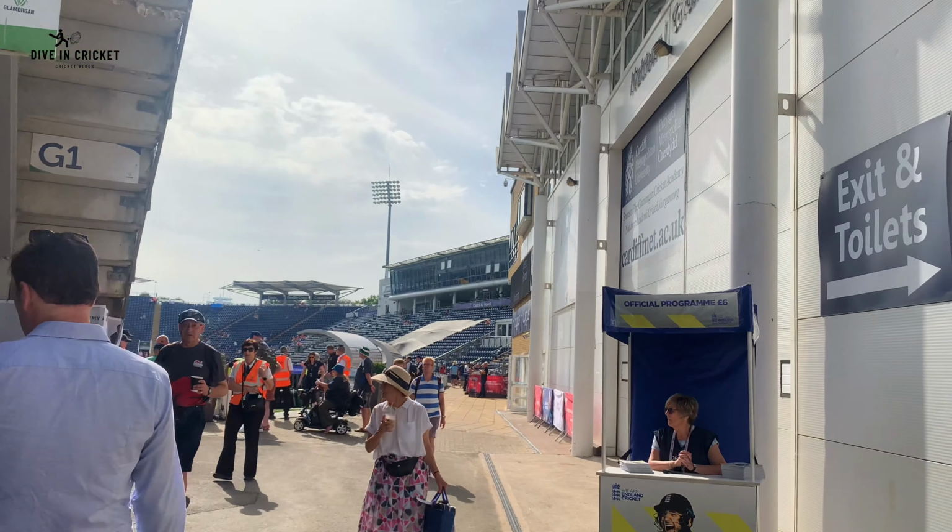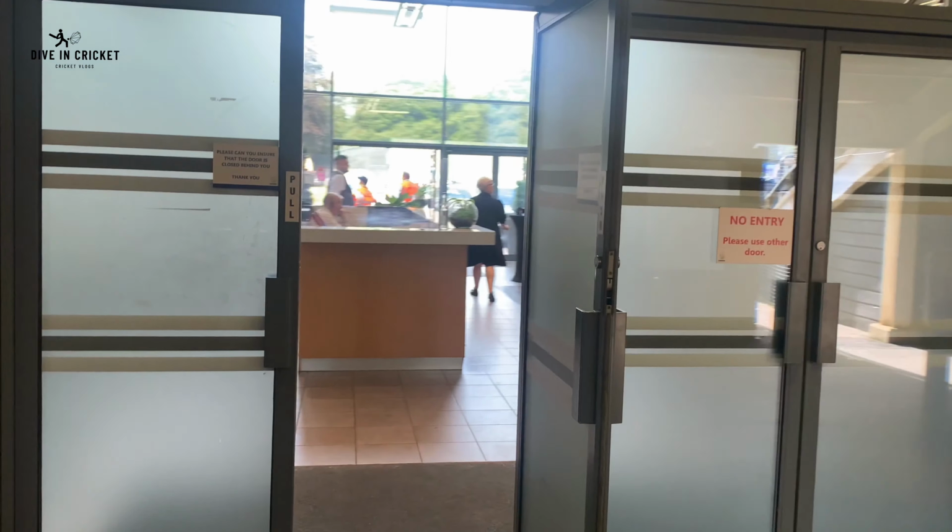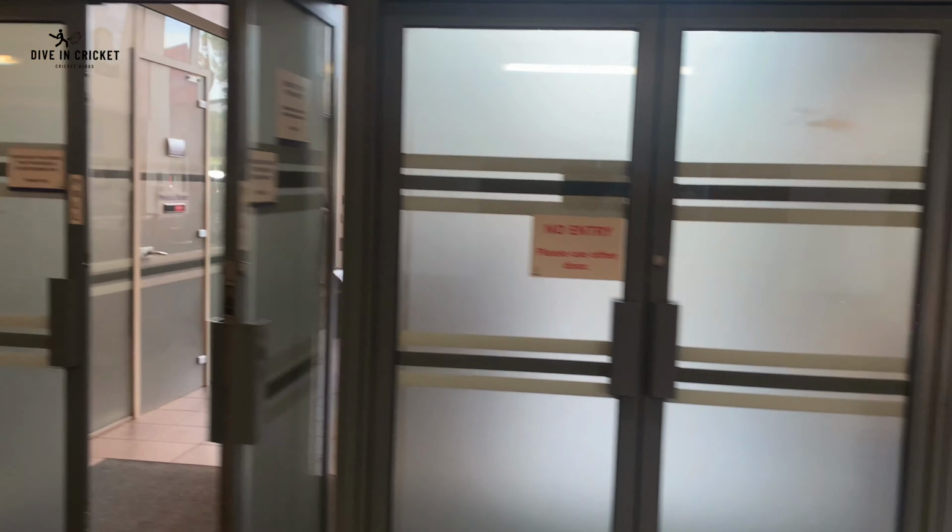I have to walk straight to get to my stand, and on my left-hand side you can see the washrooms. Water fountains are all around the ground, because on the game day it was pretty hot. It was like 31 degrees, which is a lot in the UK. You also get a bar as well. You can get your drinks over here, and this was the main stand I was talking about, and that's the main reception of Glamorgan cricket. You can see only players and officials are allowed to enter this part of the ground.